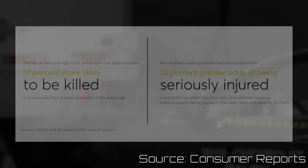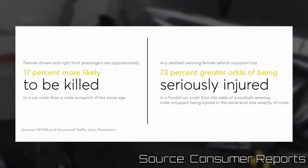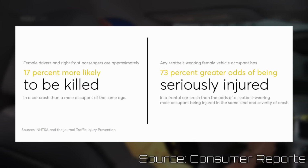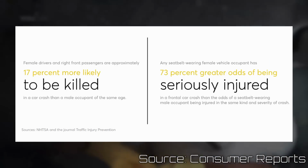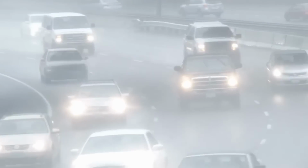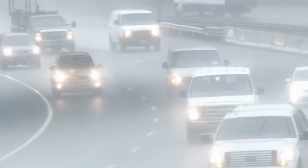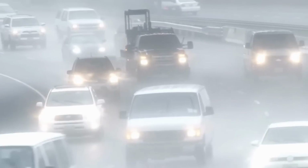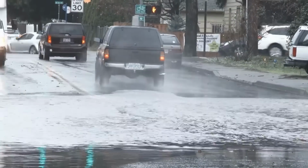Because according to the NHTSA and the Journal of Traffic Injury Prevention, female drivers and right front passengers are 17% more likely to be killed in a crash than a man, and 73% more likely to be seriously injured. This whole thing is absolutely ridiculous. Now, it's fully possible that that discrepancy isn't entirely due to the dummy used, but come on, that's gotta be a big part of it.